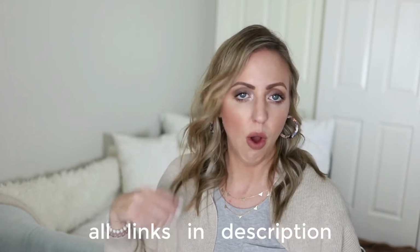And the best part is that Essence is such an affordable brand. I got this at Ulta, I love it. I saw Essence at Target at one point, but I haven't seen it since, so Ulta's your best bet. I'm gonna link it below, obviously.